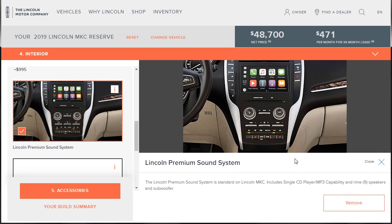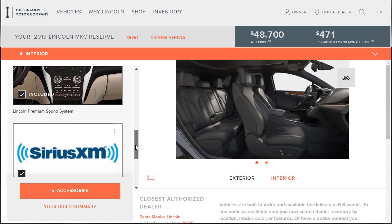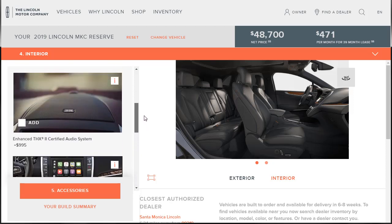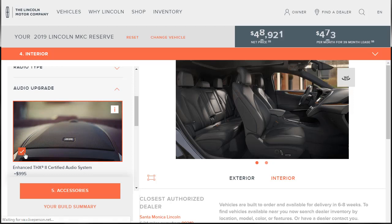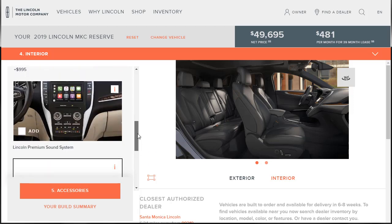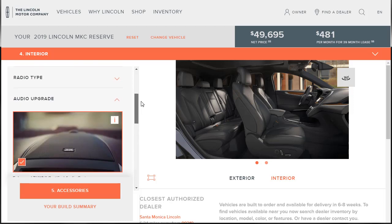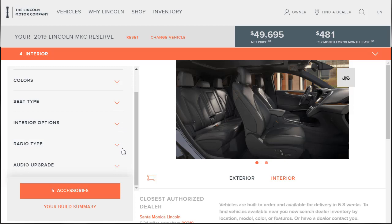And this gives us the 9 speakers and the Lincoln subwoofer. This doesn't sound like the premium upgraded system to me. Let's remove that. They're kind of not very clear on that. We have the Sync 3. Got it. Let's just go here and get this enhanced THX2. I know for sure that we have what I think is the good audio system. They weren't super, super clear on that. All right. Other than that, I think we might be ready to actually take a look at the accessories.